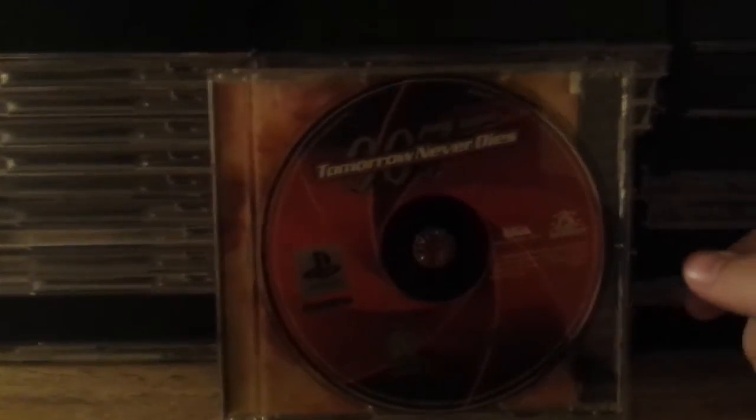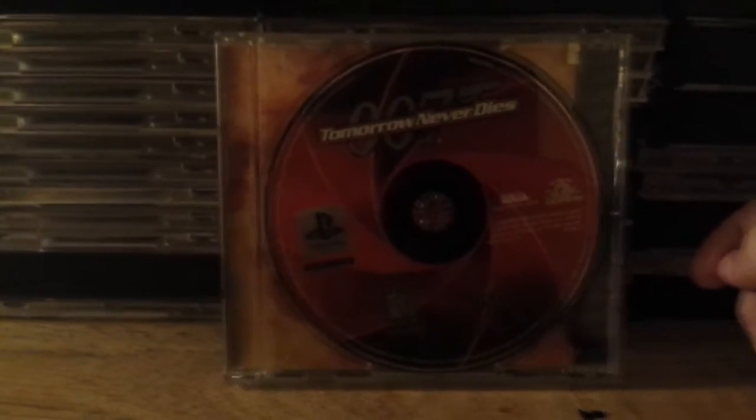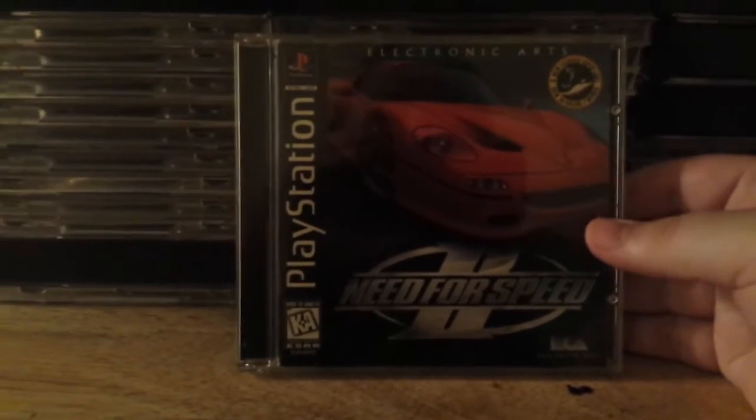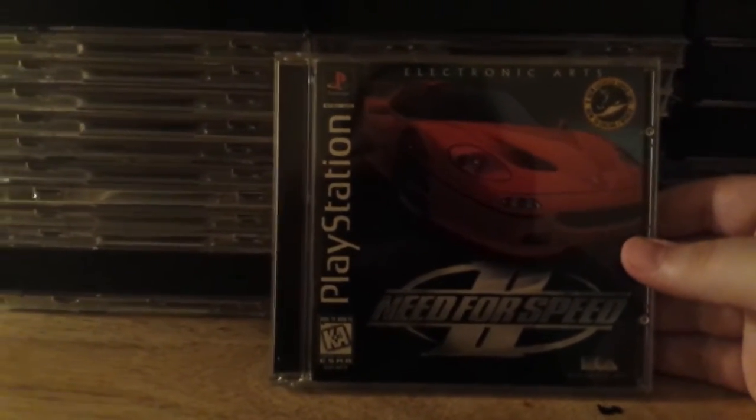I also have 007 Tomorrow Never Dies. I remember renting this game back in the day on PS1. It was okay, but it was no GoldenEye. Another random one he gave me, Need for Speed 2. This is actually the first Need for Speed I ever played. Also a rental, or either that or my brother had it. I don't remember. Anyway, Need for Speed 2. That's a pretty good one, though.